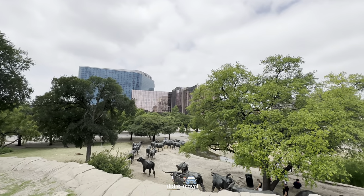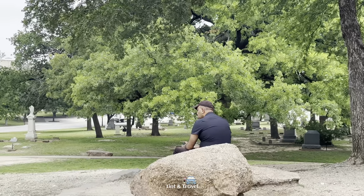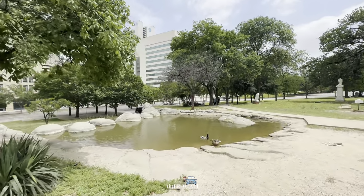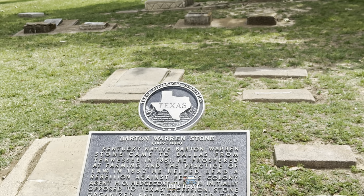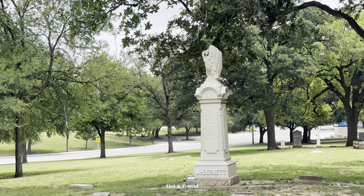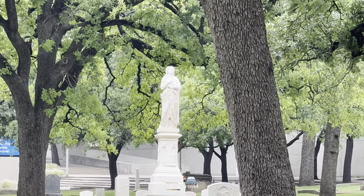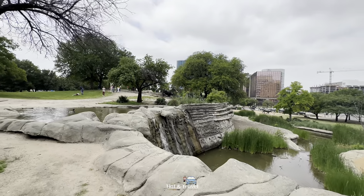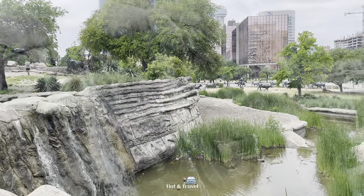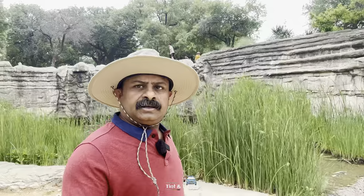Color of the building, copper color, right? Cemetery. See? This is a cemetery adjacent to this Pioneer Plaza. This is a small fall, artificial falls in the Pioneer Plaza.